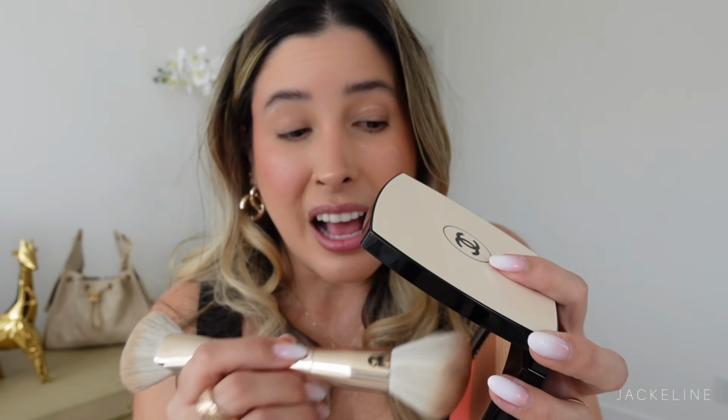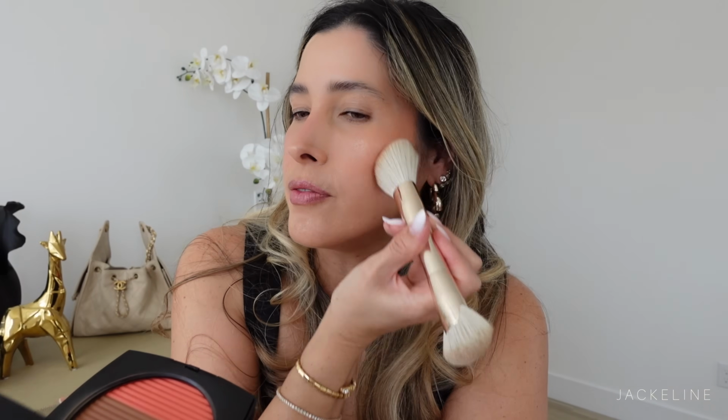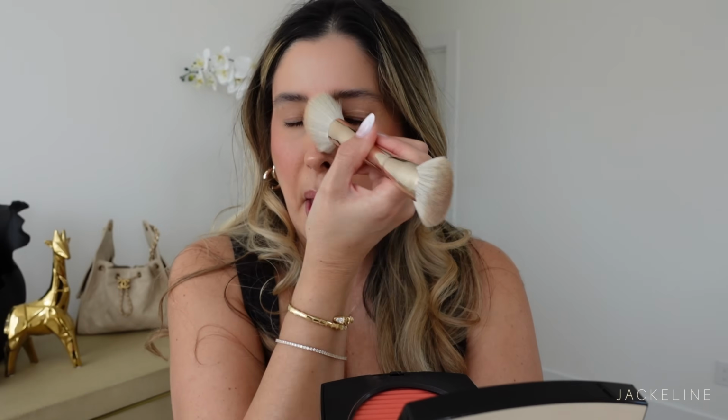So if you are not able to grab yours, or if you're perhaps hitting pan and you want to restock, just an idea, I will be leaving them on the YouTube shop as well as in my description box and in a pinned comment, because these trio palettes, also from the Les Beiges collection, that's something I loved about the Les Beiges collection, that it is mostly made to go travel, going on a yacht kind of makeup, simple, effective, and all of that.